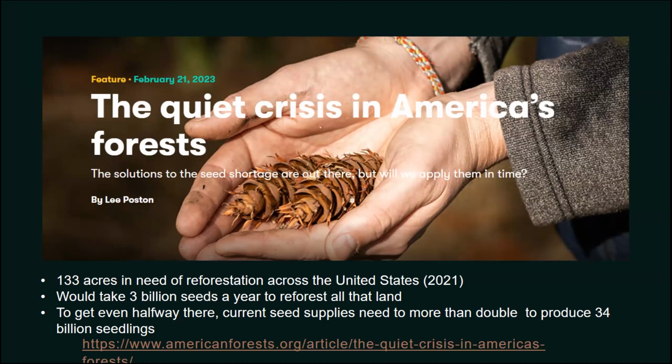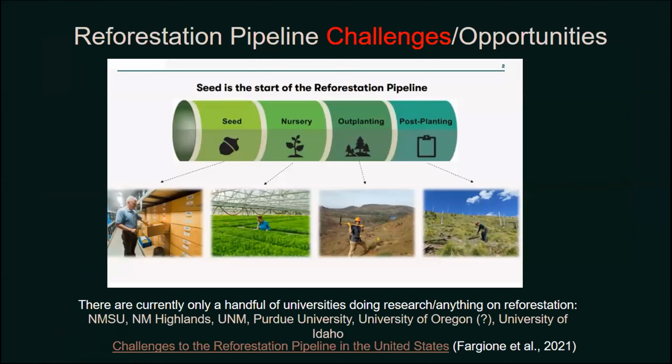Across the US, there's a huge, as I've been talking about, need for reforestation. It's 133 million acres total. And that would take about 3 billion seeds a year to reforest all that land. So there's just a big need there. Like I was saying, there's this whole reforestation pipeline, and we need help in each part of that pipeline. We need help with the workforce, we need help with the technical pieces. And the crazy thing to me is that only this handful of universities are doing anything on reforestation. I mean, most forestry programs don't even have a class on reforestation because it was something that just wasn't considered as important.